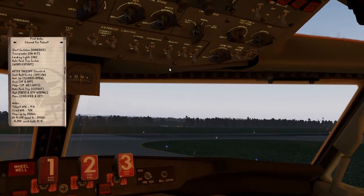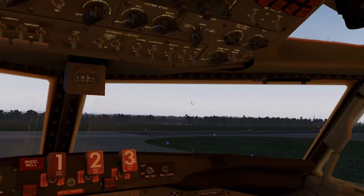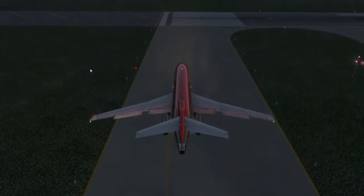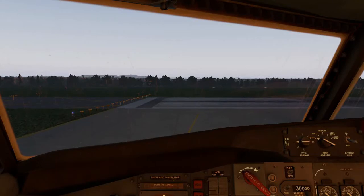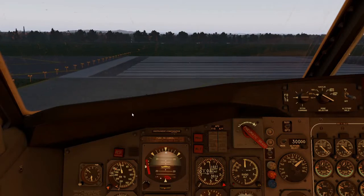This is getting kind of... strobes gotta go on. This checklist may be a bit incomplete. Turn the wing lights on. Okay. Now let's take off. Release the brakes. Flight attendant, please take your seats for takeoff.